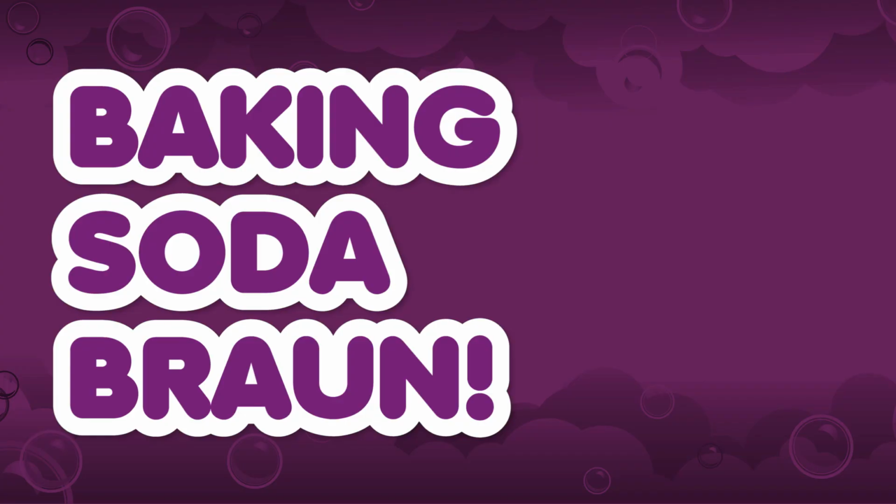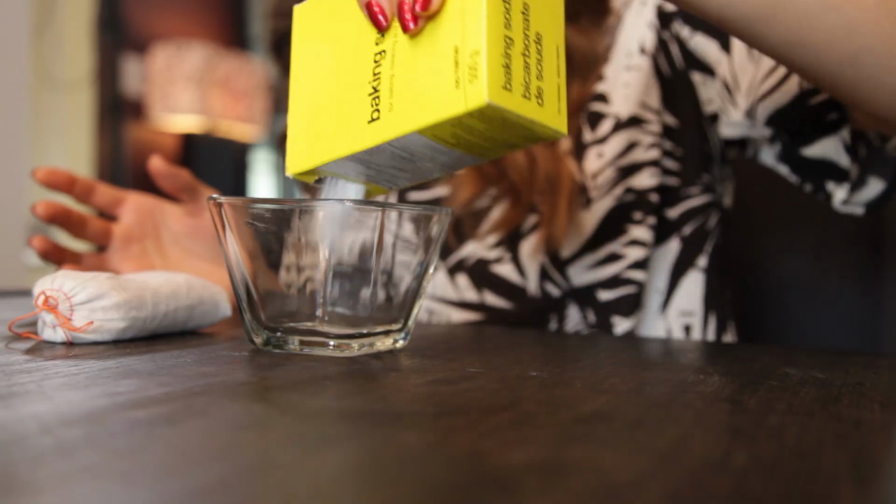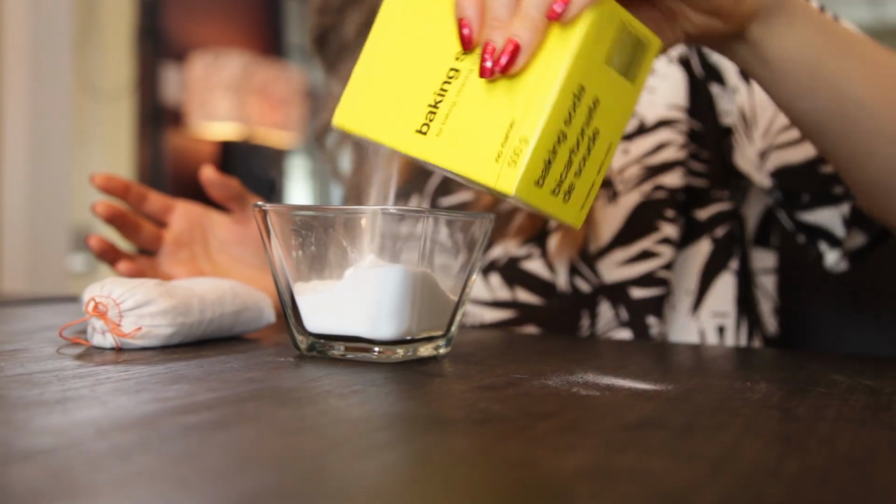Baking soda. If you've watched even one Clean My Space video, you've probably heard me talk about baking soda because it's great for cleaning, but it is even better for deodorizing. I can't explain the science behind it, but I can tell you it is a master when it comes to eating up odors. So what I like to do with baking soda is simply dump some of it into a container. You can put this anywhere around the house and it will simply absorb odors. That's why people love putting baking soda in the fridge.